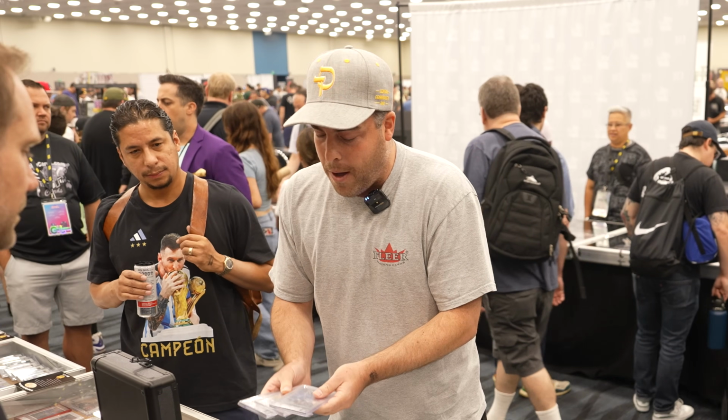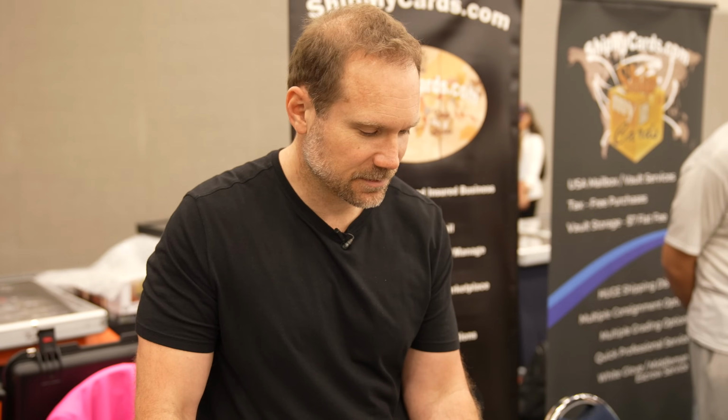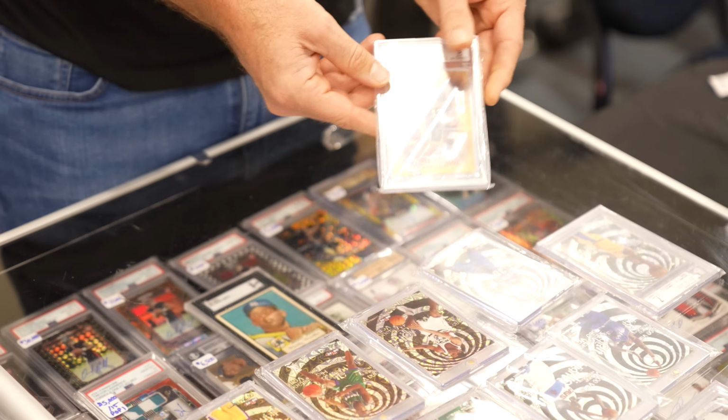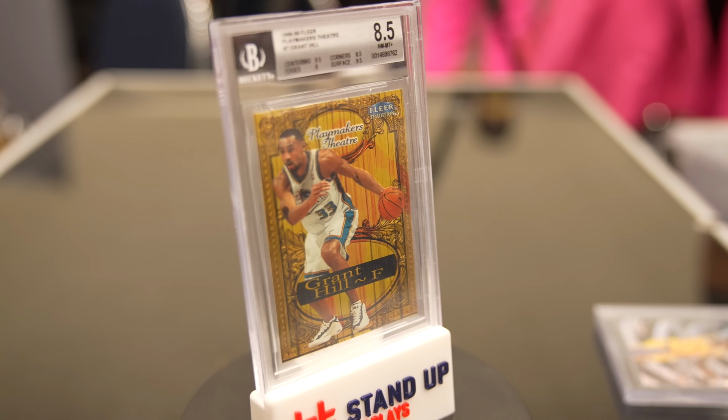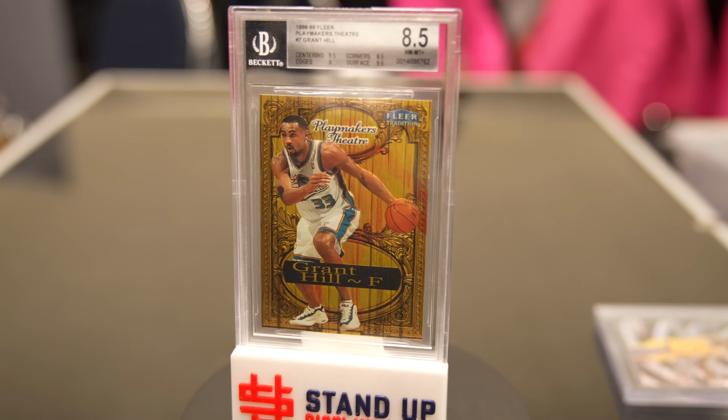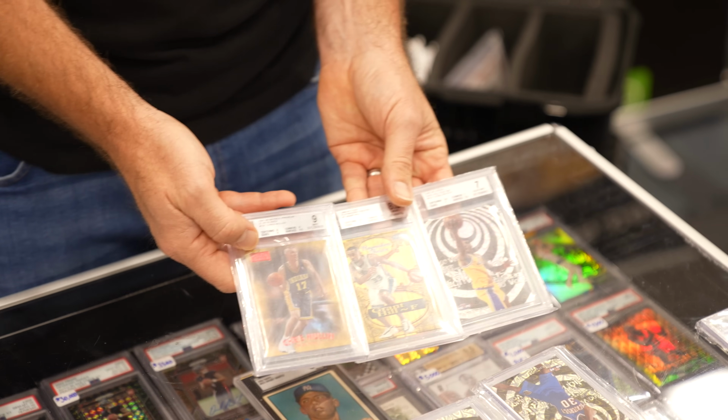Let me see what else you got. Star Rubies. Okay, Chris Mullin. Yeah, that's a very famous 90s insert. Playmaker, that's out of 15. That's the highest rated BGS out there. This is a Playmakers Theater. A Grant Hill, serial numbered out of 100. That's cool. I probably have more interest in these 3.